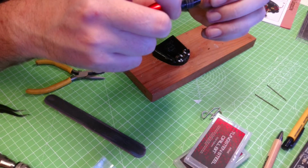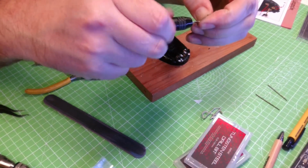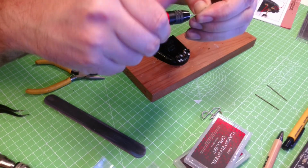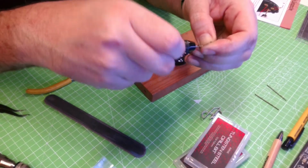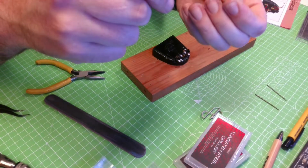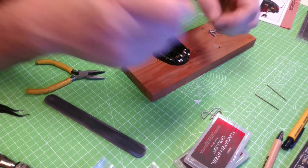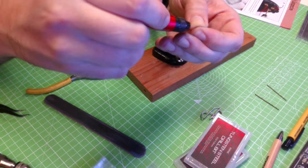Just being quiet while I concentrate on this. So hopefully I don't drill my fingers. Again, this is just going to accept a piece of wire eventually. So that's that one. And then the same for this one.